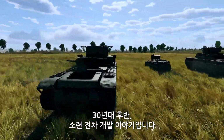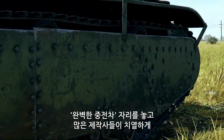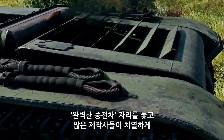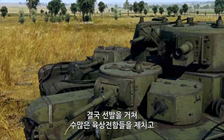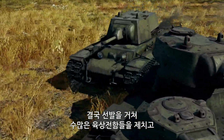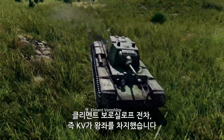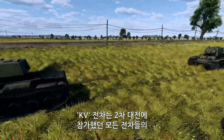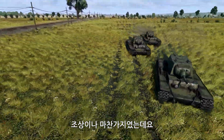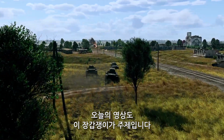In the late 1930s, the Soviet tank industry was in a very interesting place, as there were numerous tank designs competing for the spot of the perfect heavy tank. In the end, though, after thorough testing, countless land battleships were swept aside to give way to the one and only Kliment Voroshilov tank, or simply KV. This vehicle was a progenitor of the whole series of tanks that played a major part in World War II, and this video is all about those armor-clad monsters.